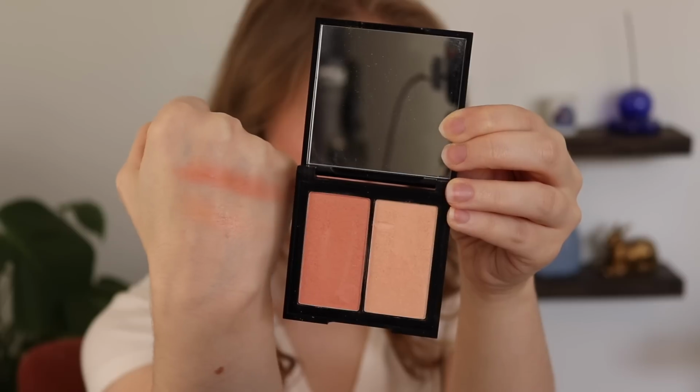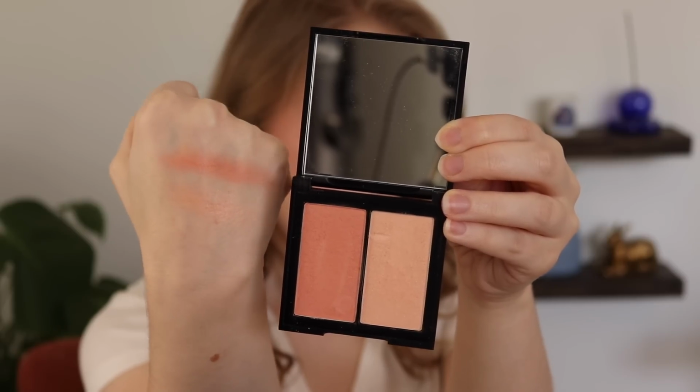It looks like a duo I would like. These are tones I would normally like in a blush and a highlighter, but there's a few things I just don't like about this. The main one being the blush. As I wear it, these little red dots will start to appear on my cheeks, and it's just not an attractive look. It's really not what I'm going for. I don't want red dots all over my face. That's definitely not the goal of putting on blush.